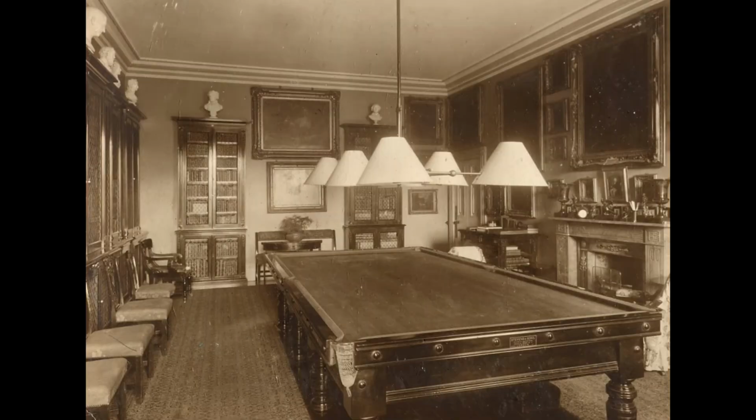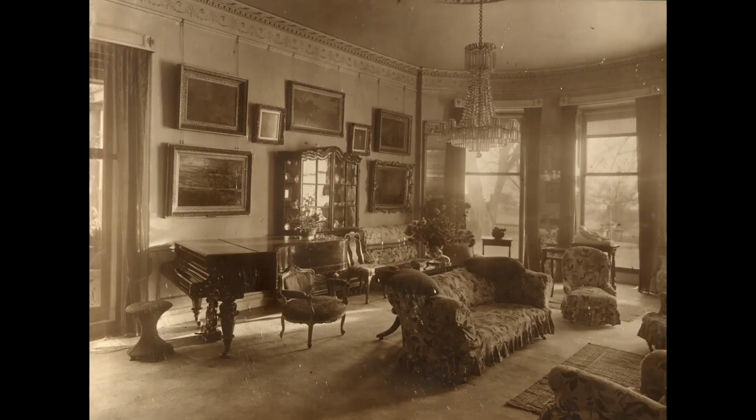Although this was a billiard room and library when the photograph was taken in 1910, it was actually built in the 1830s as a dining room. The billiard room and the smoking room that led from it would have been used as places to entertain male visitors to the house. This photograph shows a drawing room in the east wing.